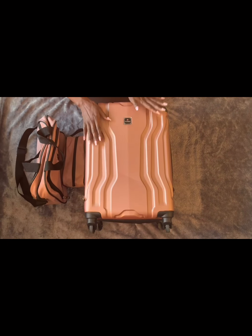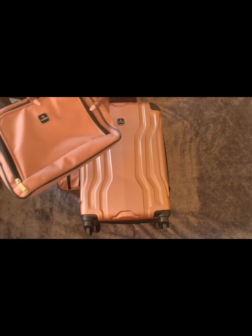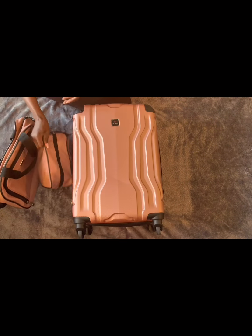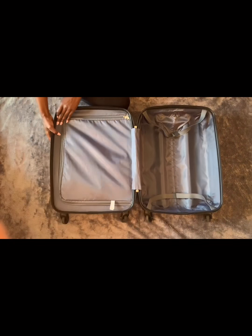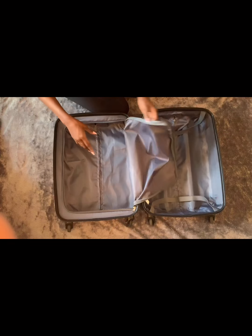So when I travel for work, I usually only bring the carry-on suitcase. Sometimes I'll bring the bag with the handle, but this trip I will not. I'll be passing on that because I'm only going to be gone 2 days, but I will bring the smaller bag with me. On the inside, I use one side for my clothes, and on the other side, that's the zip side, I put all my shoes and toiletries in there.